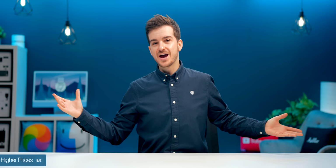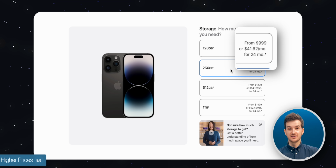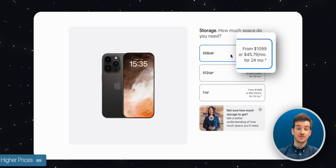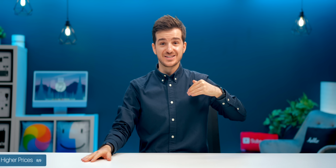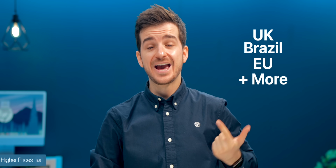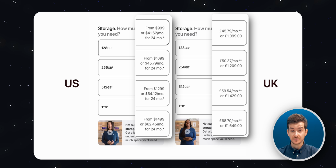This isn't all that bad if you were like me and you've always upgraded the storage to 256, in that case the cost would essentially be the same, but if you've always bought the base storage, then now you'll have to pay $100 more for that. If anything, the ones who will be impacted the most will be the ones outside the US, in places such as here in the UK, Brazil, and the EU, where iPhone prices have typically been much higher than in the US.